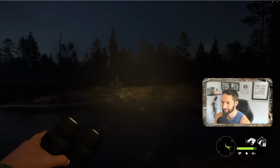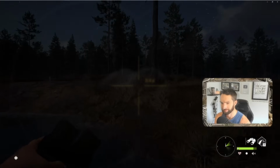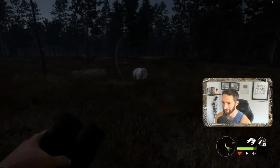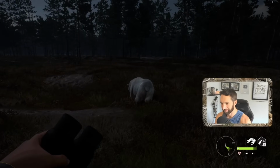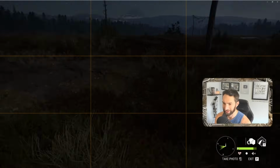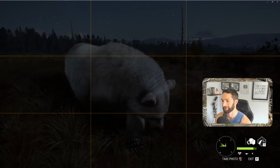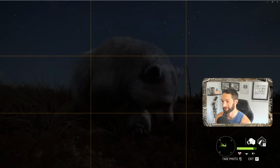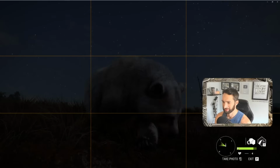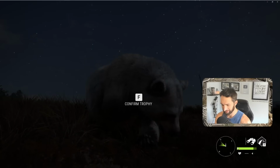And there it is. There it is right here. As we approach it, let's take a look and find out what in the heck we got. Because frankly, I have no clue. All I know is it's pretty sweet. And to me, it kind of looks like it has a pink nose. It kind of looks like it definitely has a pink nose.